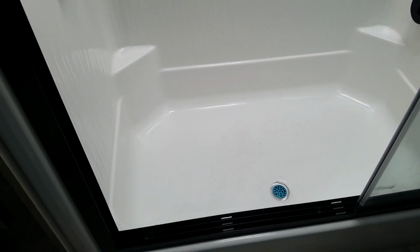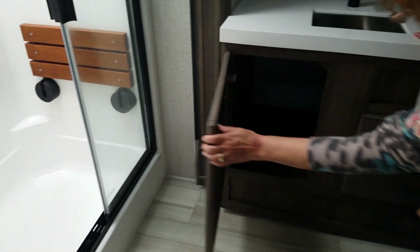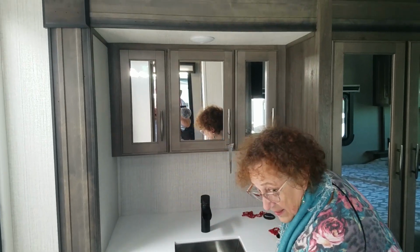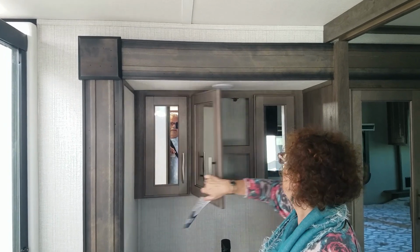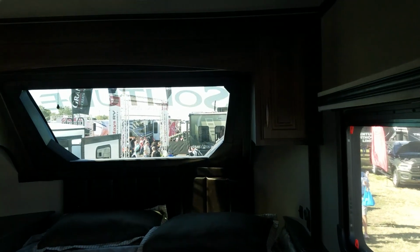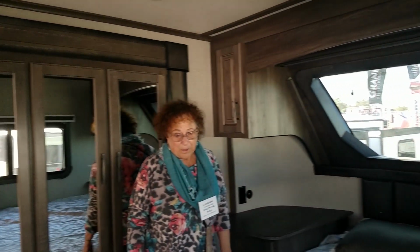Nice little sink. There's a drawer for your towels. And your medicine cabinet. And something that we're kind of fond of here too, you've got a door out of the bathroom into the bedroom. And then you have a door into the bedroom from the hallway. That's right. So it makes it kind of Jack and Jill, and that way if you do have somebody staying in the living room, you each have private access to the bathroom.